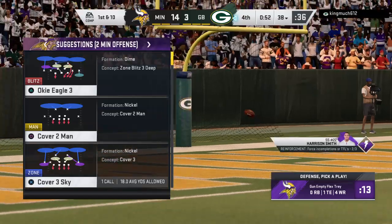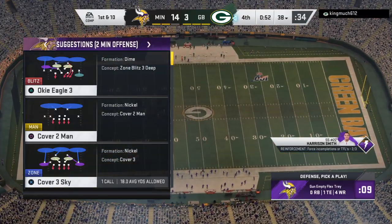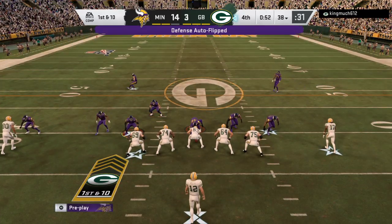Yeah, they needed 2 scores, and they needed that field goal there to be the first one and still give them an opportunity. But now, with the time left on the clock, I think this one's about finished.